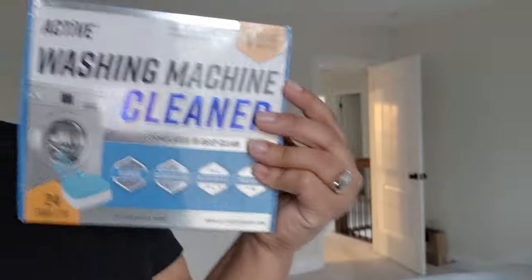So I bought these washing machine cleaner tablets from Amazon. I'm about to throw one in and run a self-cleaning cycle so the washing machine can, you know, be rejuvenated. I'm gonna try to do it once a month. Try to remember to do it once a month. We've had this washing machine for about 2 months, so yeah, it's time to do it.